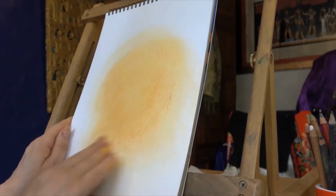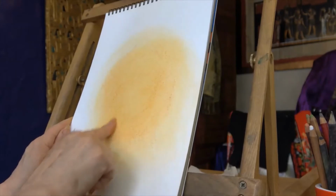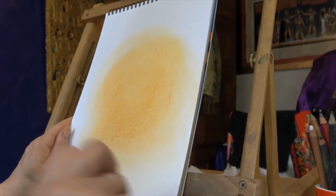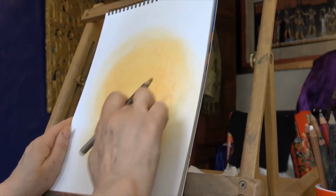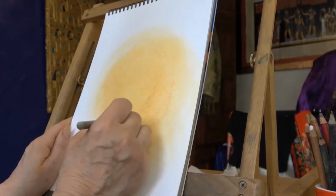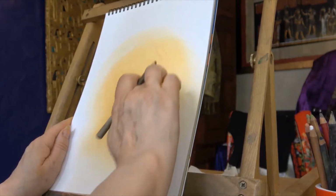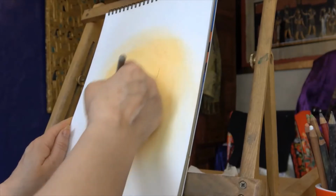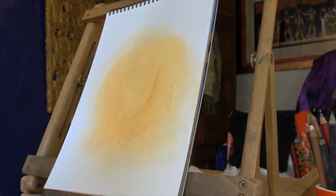Okay, so I've got a little bit of an outline that's happening here. I'm not quite sure where we're going with that, so let's just go with this, where I feel this may be leading me.